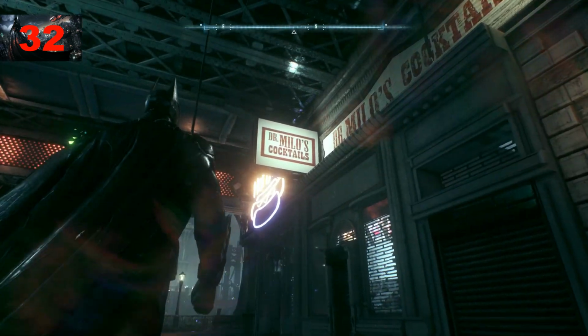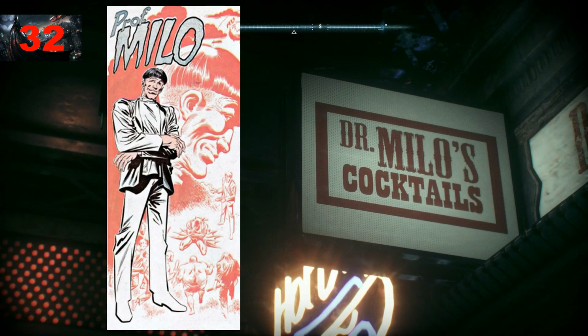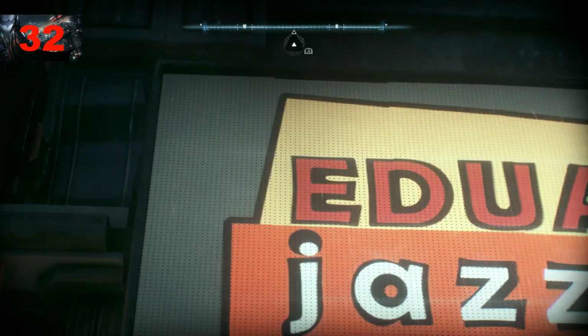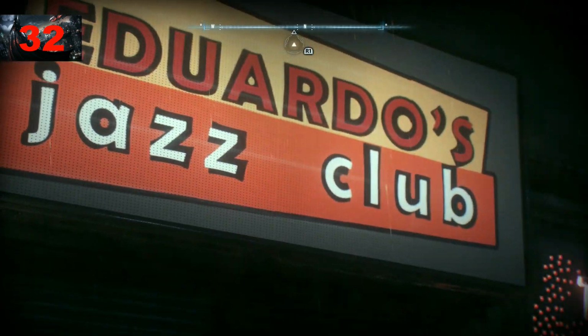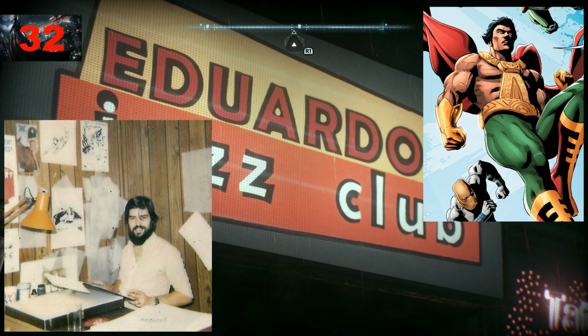Dr. Milo's Cocktails is named for the villain Professor Achilles Milo, who's a former chemist turned criminal. Eduardo's Jazz Club is a bit ambiguous, as some would say it's a reference to the character Eduardo Dorado, aka El Dorado, a metahuman from the cartoon Super Friends. But it may be the artist Eduardo Barreto, DC Comics artist who's done prominent works on Batman and the new Teen Titans.